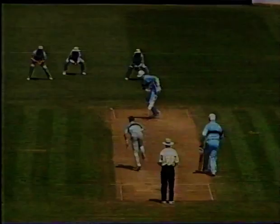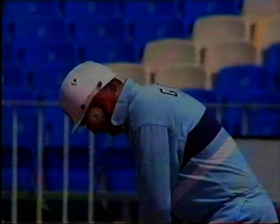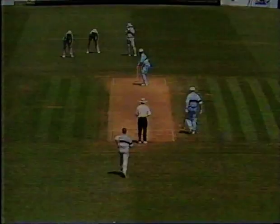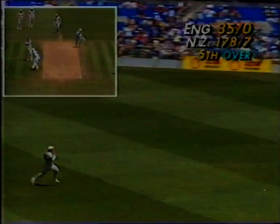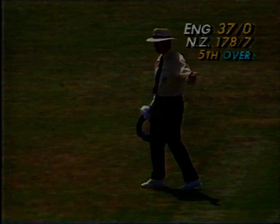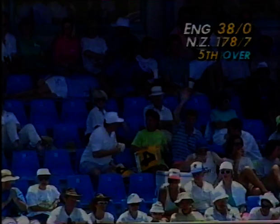Well bowled, Morrison, but well run, Graham Gooch. Gooch, Latham a big chase, they've run one, but don't need to worry, it's four. That really raced. The end of the fifth over, England are racing at 38 without loss.